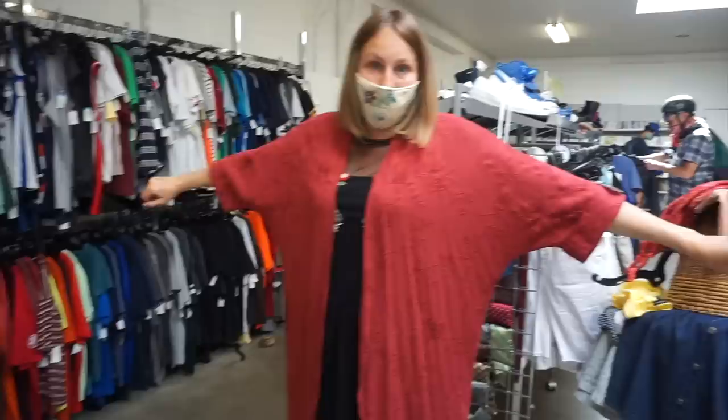Gosh, I just found this cute little blouse. But it's a size large. I don't know if it's going to fit. I found this and I forced Kristen to try it on. It's so pretty. It's just a Forever 21.